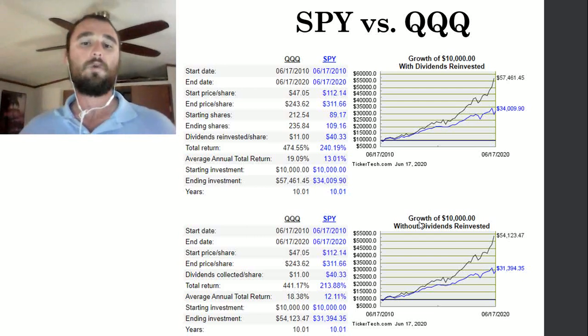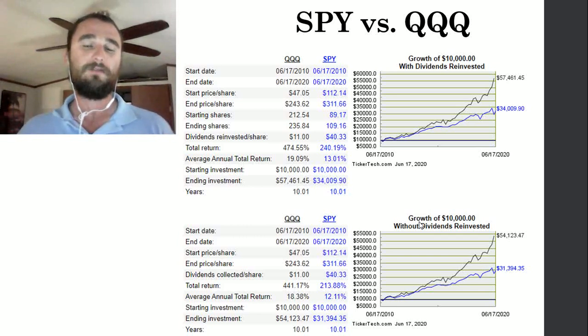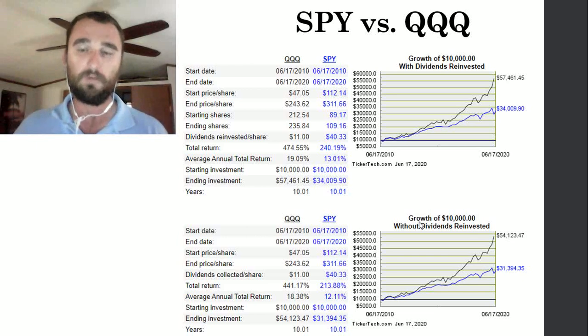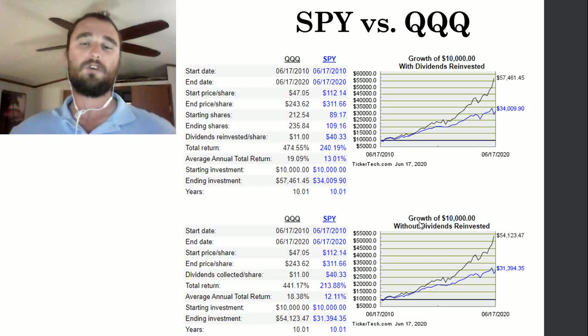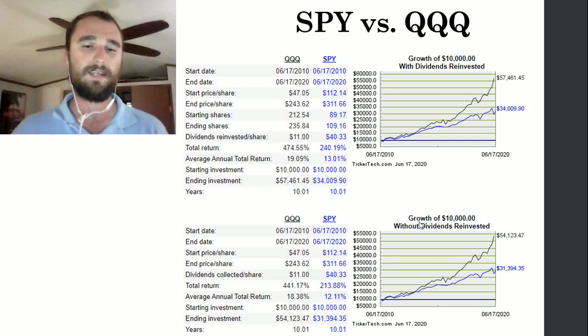Now, from a total return standpoint, the NASDAQ has killed the S&P 500, 474%, and just 240% for the S&P 500. Now, without dividends reinvested, you have $54,123 for QQQ, and you have $31,394 for the S&P 500. And this is just going, once again, a hypothetical $10,000 investment made 10 years ago.